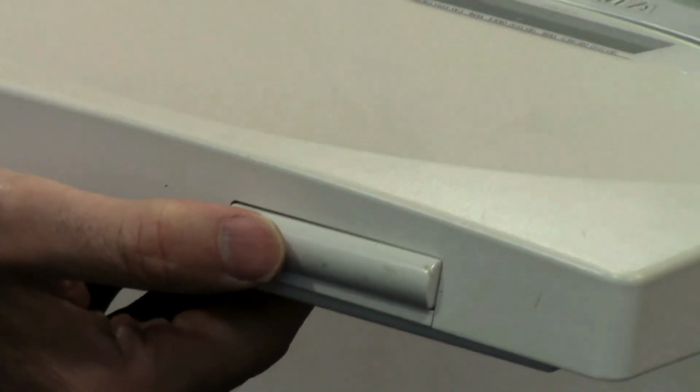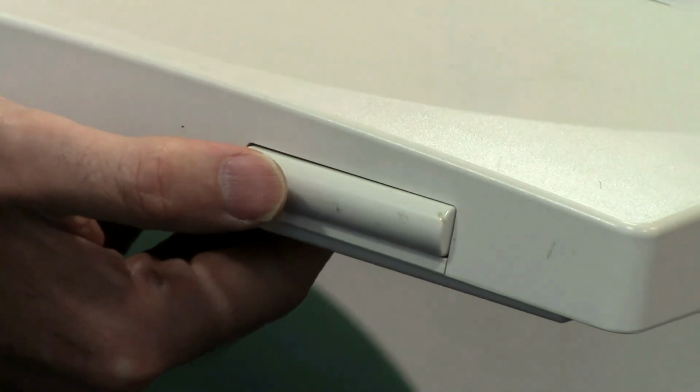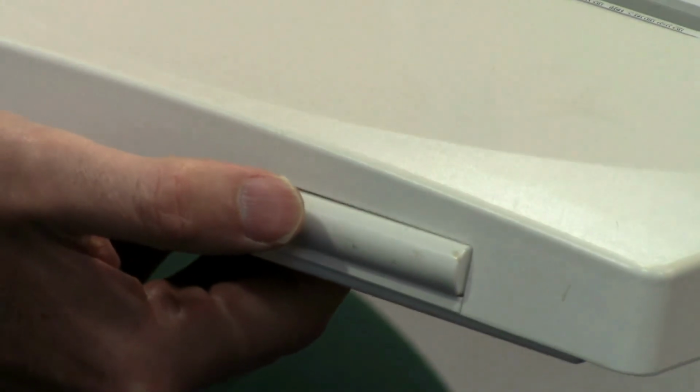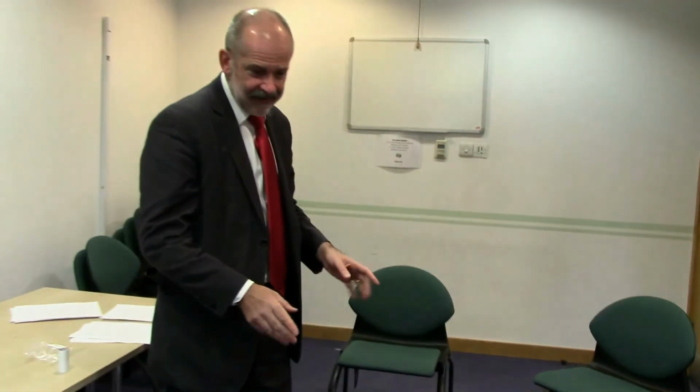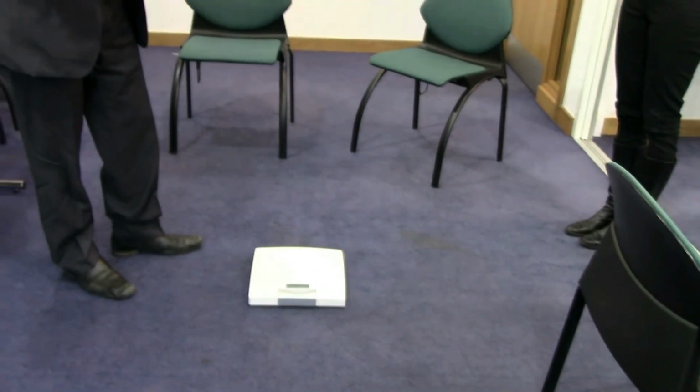The next thing that you need to note is that there's a button here which is to prime the scales ready for measurement. And when you're ready to go, before the participant stands on the scales, you need to press that button. So we will now demonstrate how this is to be done. And you'll notice here that the floor is carpeted. And what you should try and do, if at all possible, is to find a hard but even floor surface, like a stone floor, in order to carry out this measurement.